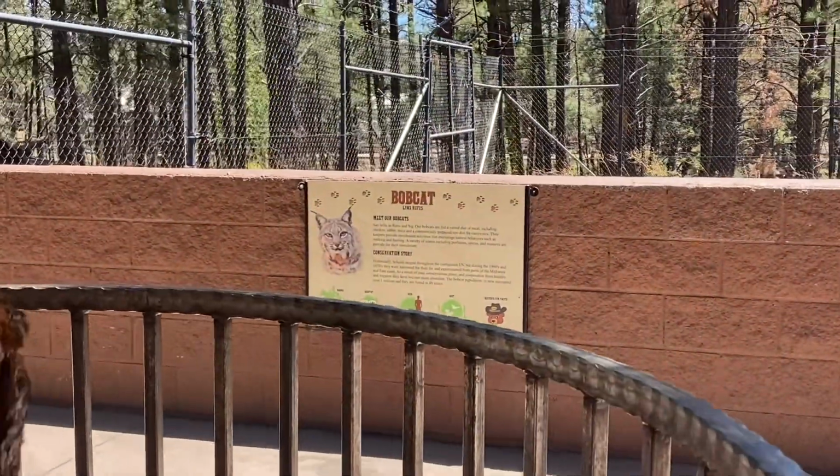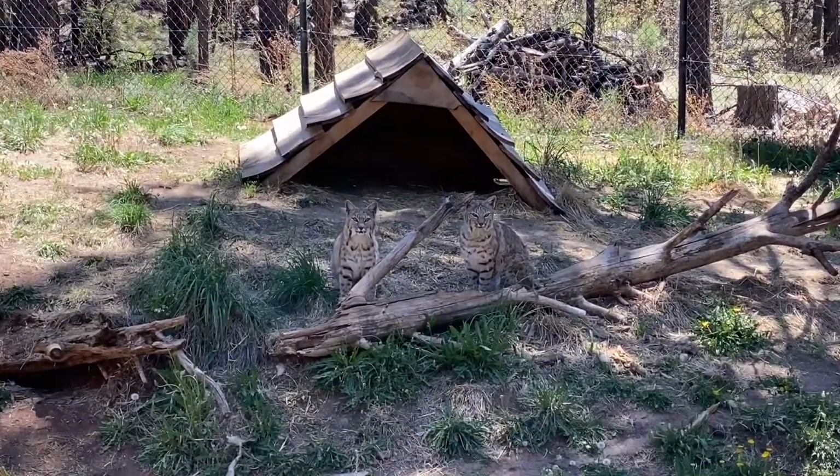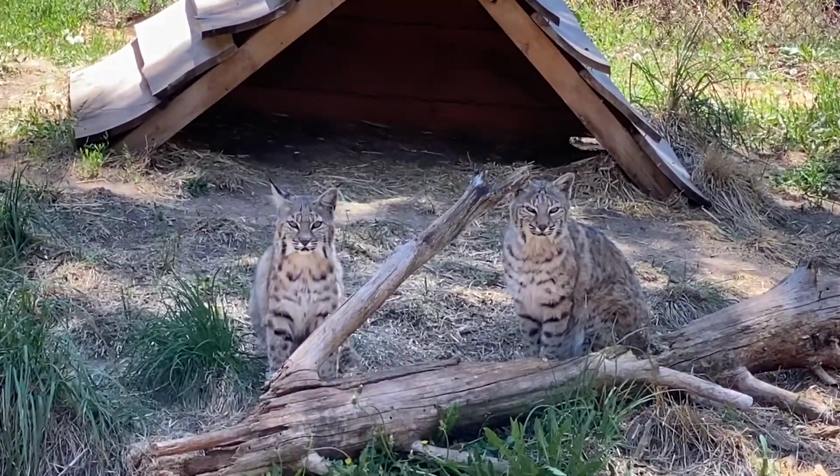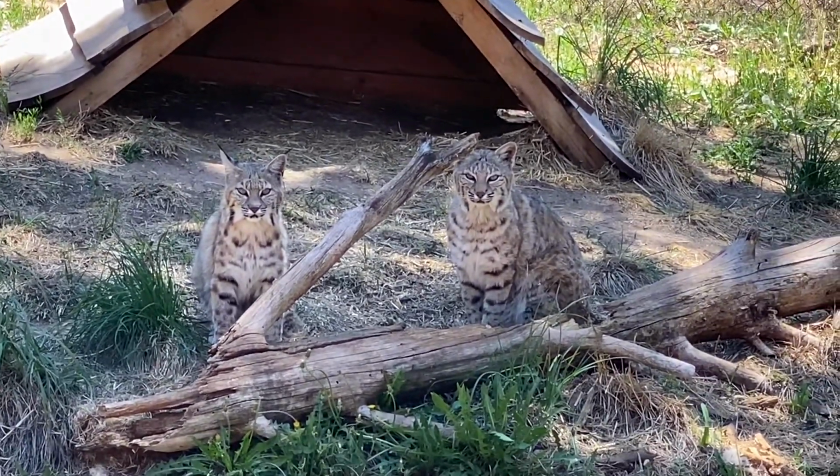Next up are the bobcats. They don't look very friendly to me the way they are looking at us. The bobcat is commonly known in North America. They are found in a variety of habitats including forests, semi-deserts, and mountains.